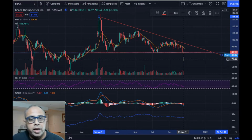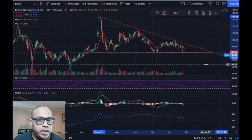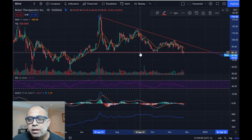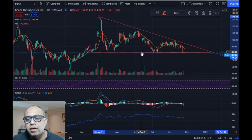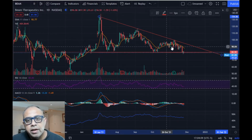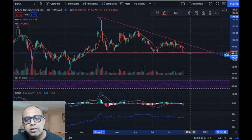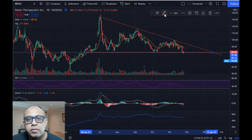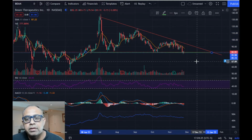So overall, what I have seen when I zoom out on to a 1 year time frame is that there seems to be a support line somewhere out here at around 81.3 or 81.89, and Beam has respected that support line throughout till so far. And even today, if you see, it dipped below and bounced back up, and the body of the doji candle is above the support. So let me convert this into a support color, green, which is the color of support.